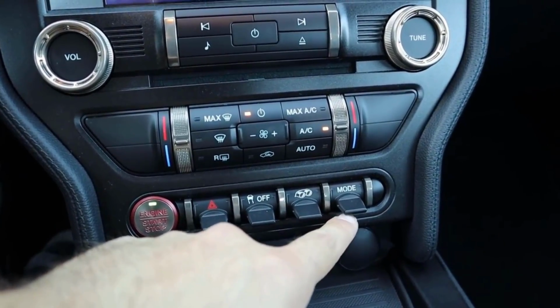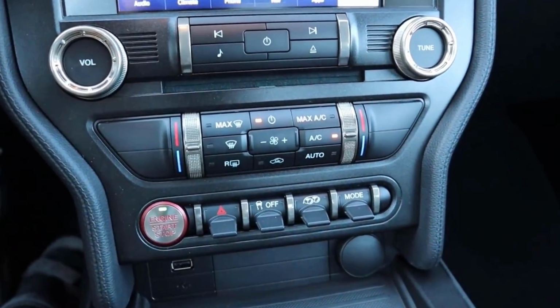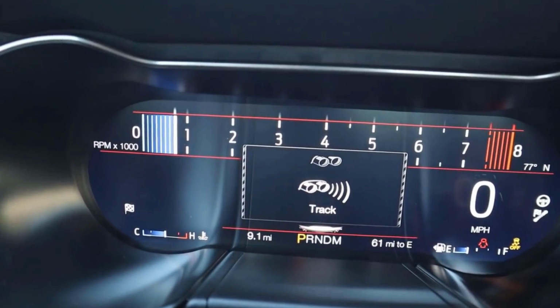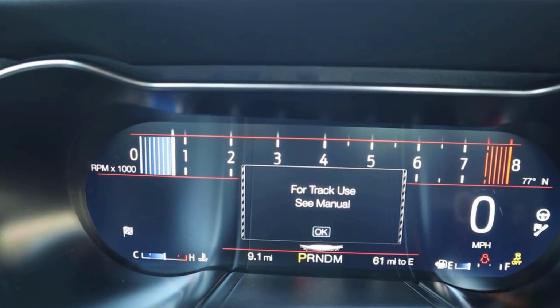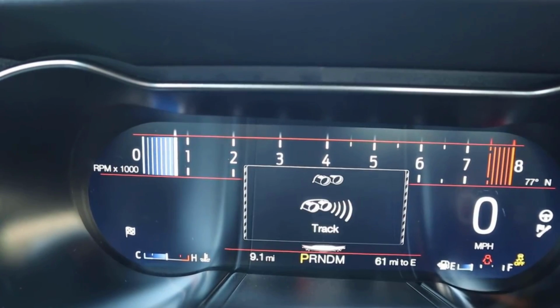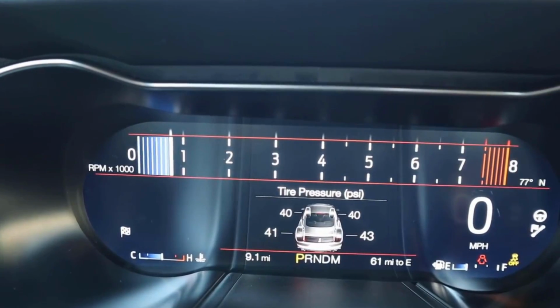Notice you got your drive mode select, and then right next to it you got your exhaust mode select, which is very important. And you guys heard, there's a substantial difference between quiet versus the track exhaust. You can see the different modes that you can go into, which is great if you live in a neighborhood that's super strict with their regulations, so that you can not make your neighbors angry and not get stupid fines for having a loud car.